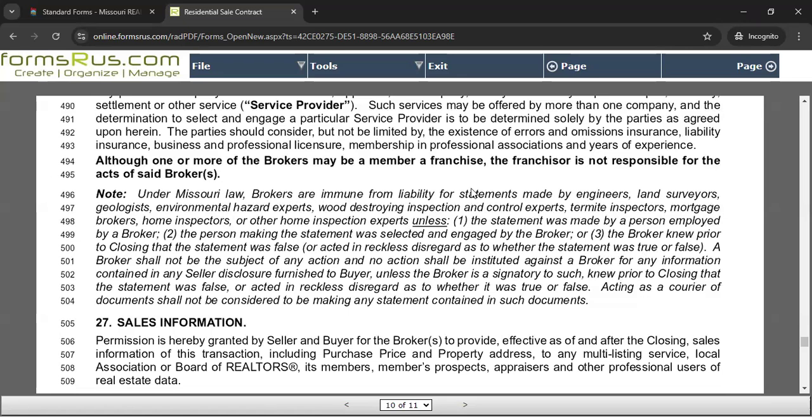Under Missouri law, brokers are immune from liability for statements made by engineers, land surveyors, unless the statement was made by a person employed by the broker, the person making the statement was selected and engaged by the broker, or the broker knew prior to closing that the statement was false or recklessly disregarded the statement. So if someone that works for me tells the client, oh, don't worry about that roof, it'll be fine, and the client takes that at face value, then I can be liable if something goes wrong with the roof.